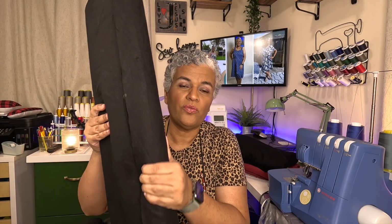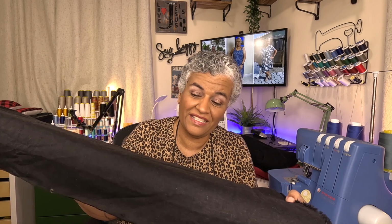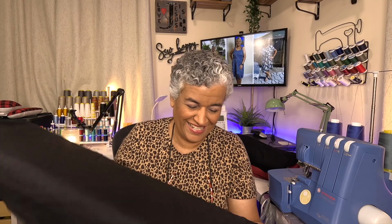I bought this bolt. This bolt was not cut. So this is 8 yards of linen. Granted, it's only 52 inches wide, so it's not a wide, but at least it's not a 42. So yeah, 8 yards of black linen.